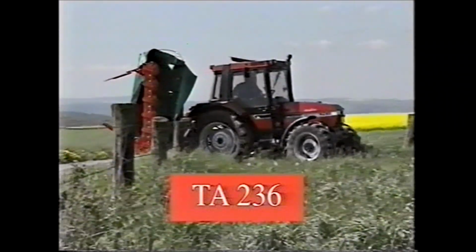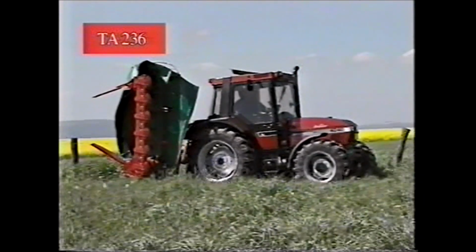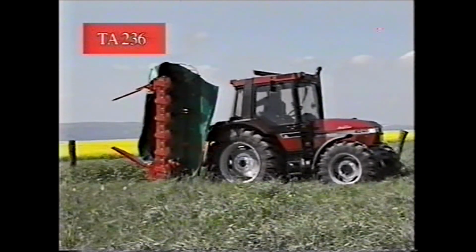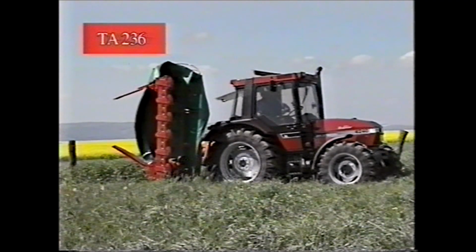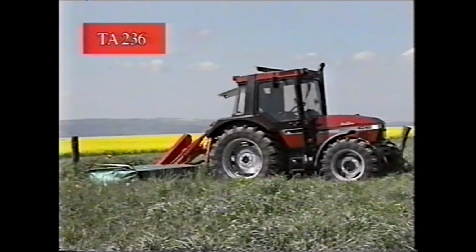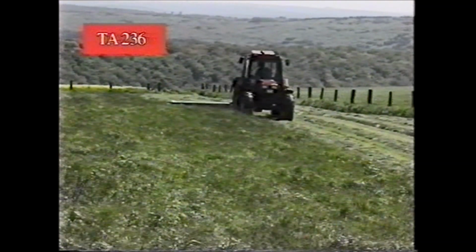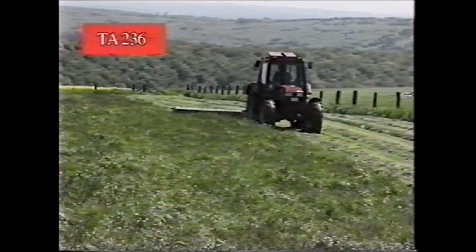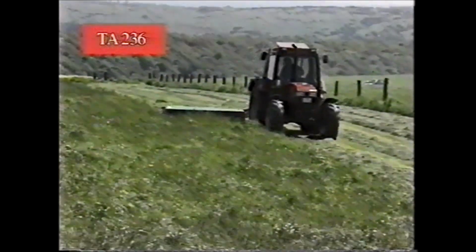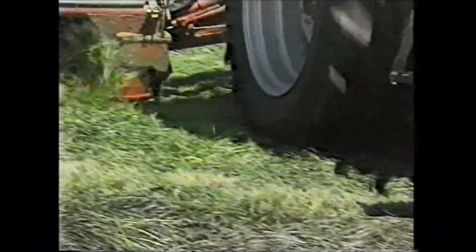The Kverneland TA236 has a 2.4 meter working width. Kverneland offer a wide range of disc mowers with working widths from 1.6 to 3.2 meters. None of the Kverneland disc mowers of the 230 series have inner skids. Because the mowers have no inner skid, the grass flows from the mower without interruption. This is particularly beneficial when turning on headlands. Disc mowers without inner skids do not carry grass. And look, no problems with grass being caught.